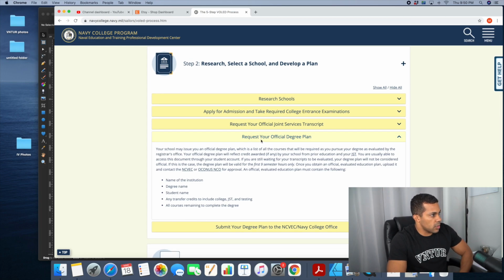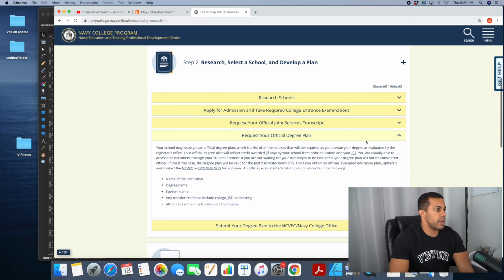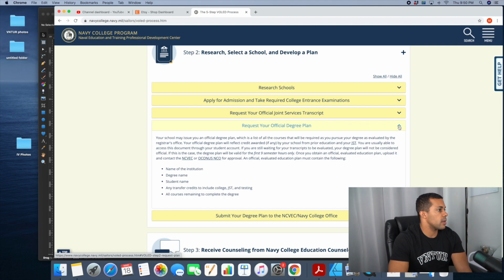Then what you have to do is request your official degree plan from the college. Once you request that, then you can start your TA application. But this right here is very important now. You have to have a degree plan, and it has to be an official degree plan from the college. So that has to actually be on the degree plan itself.